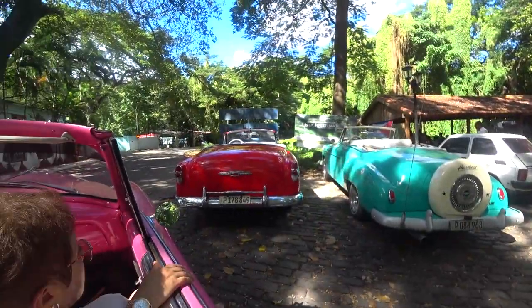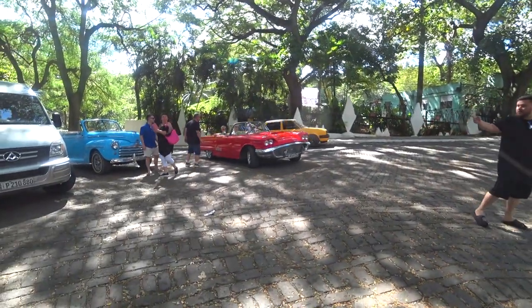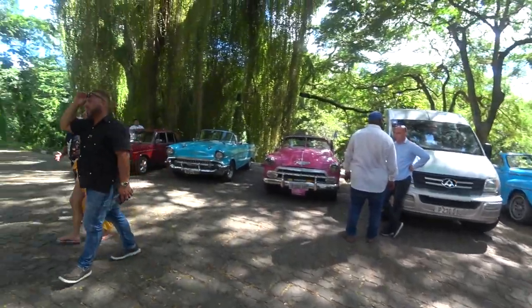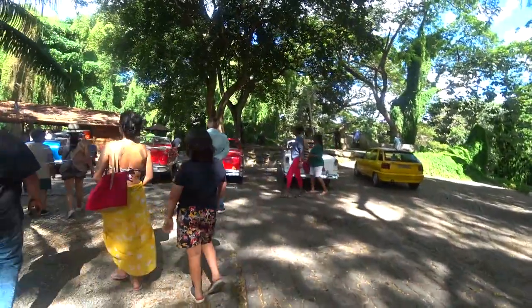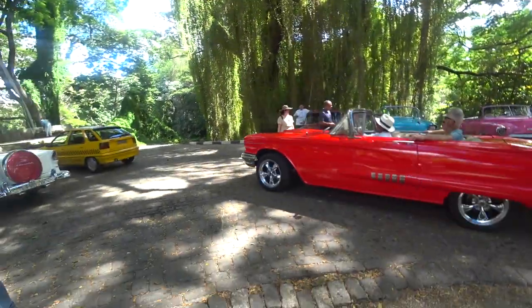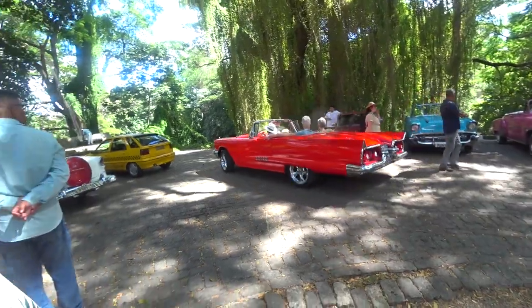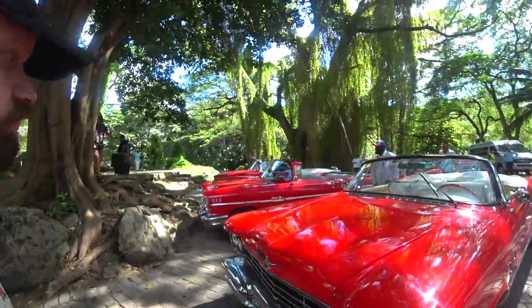More cars. Yeah, another cool car. Look at that. Yes, Adrian will say it's a 2 kilometre park. Very nice place to walk around. Yeah, all these cars as well.